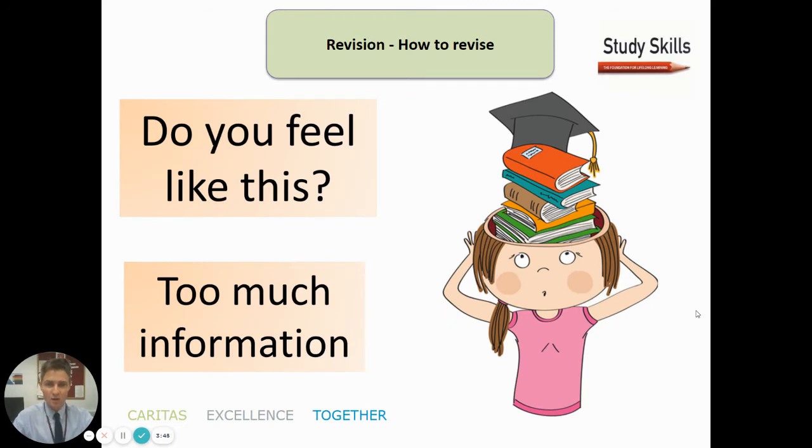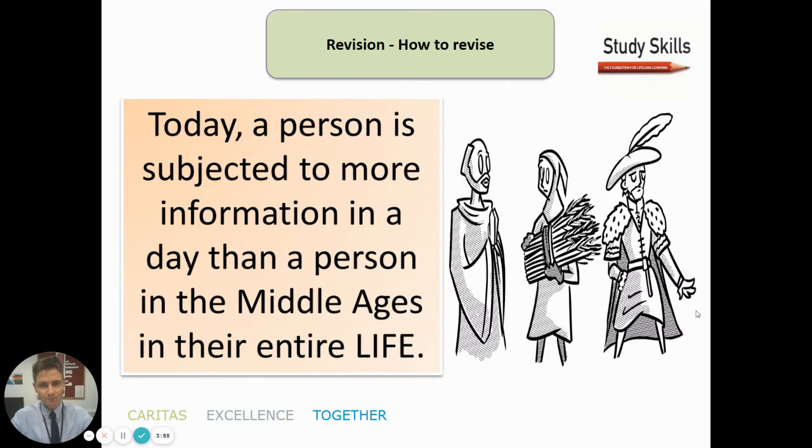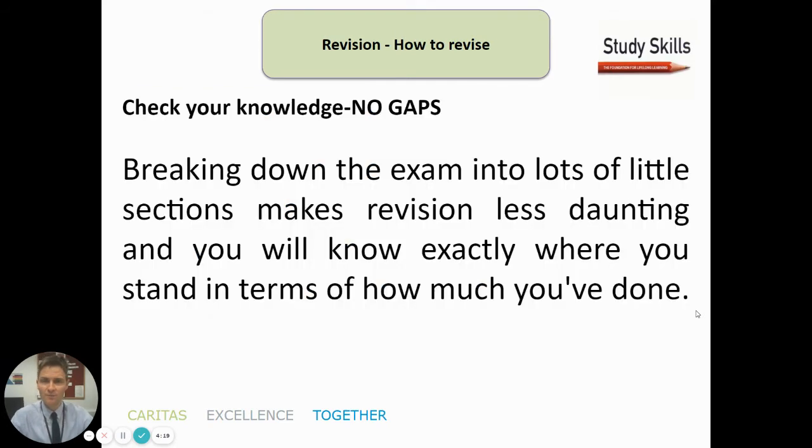And I know lots of you are probably feeling like this. You're feeling overwhelmed with information. So we're here to try and help you with that and try and break down the information as much as possible. And just an interesting stat that I heard the other day, as you can see, today a person on average is subjected to more information in one day than a person in the Middle Ages was subjected to in their entire life. So I know we're bombarded with emails and information, especially you guys at the moment with regards to revision. So bear with it. We are here to help you as well.